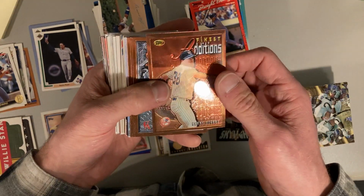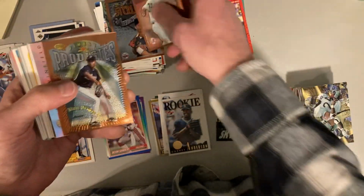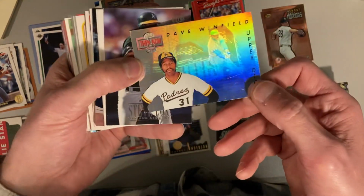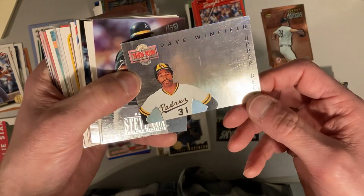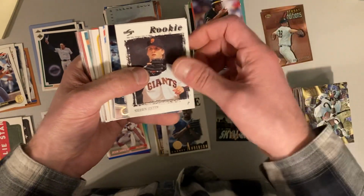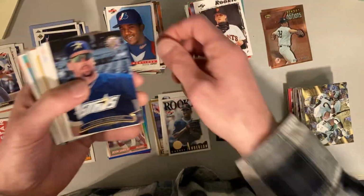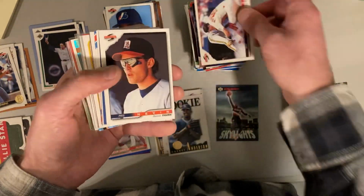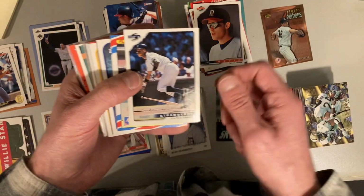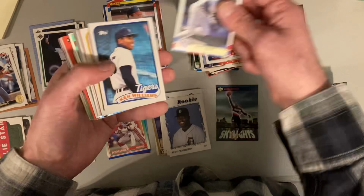So here's some more Topps Finest. Kenny Rogers, Jim Edmonds, Paul Molitor, Finest Sterling even, Alvin Norman. What is this? Dave Winfield. See a good hologram there. Steve Cox, Sean Estes, Pedro Martinez, there he is. John Hudek, Tom Pagnozzi, Phil Nevin, Dave Justice, Rudy Pemberton, Darryl Strawberry over there on the Yankees, that one. Dennis Martinez, Dale Murphy, Matt Noakes, Ken Williams.